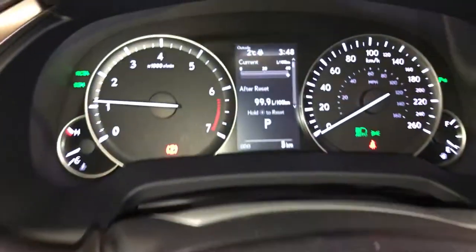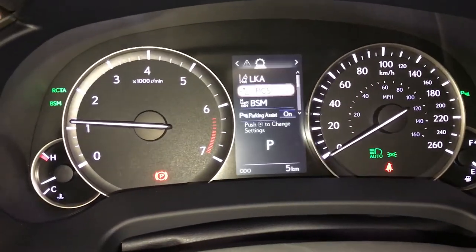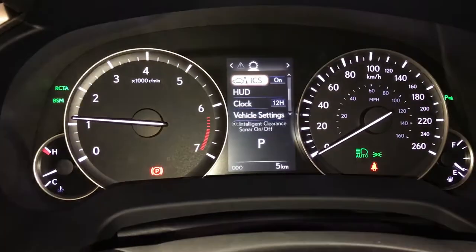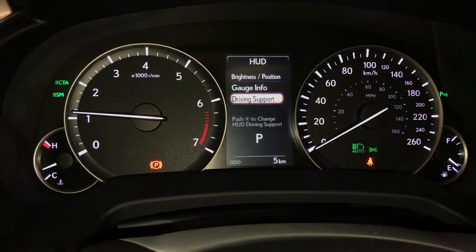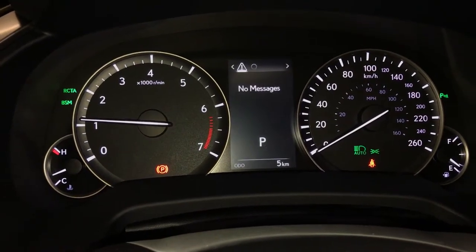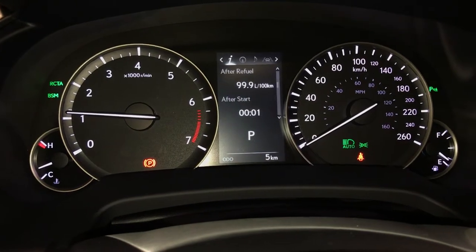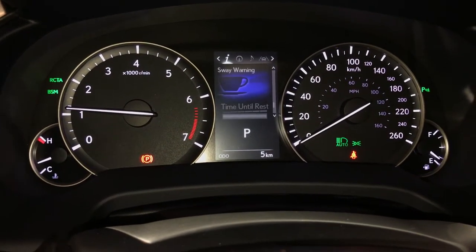These buttons right here control information on the dash, your pre-collision system, blind spot monitoring with rear cross traffic alert, park assist, intelligent clearance sonar. You can change what's displayed on your heads up from here. Check out your messages, cruise, audio, compass, kilometers to empty, eco indicator, direct tire pressure monitoring, all-wheel drive control and your sway warning.